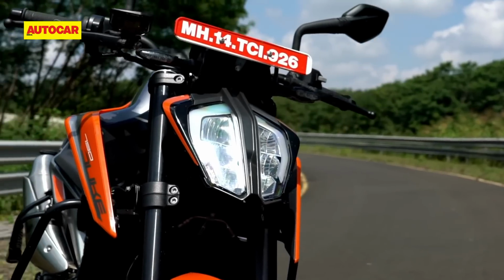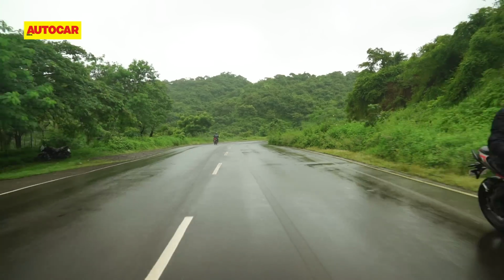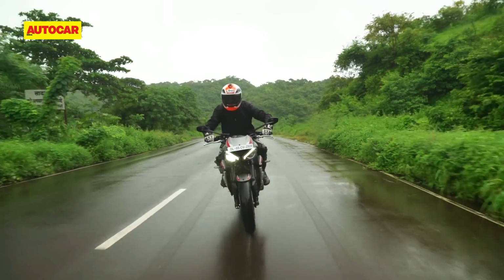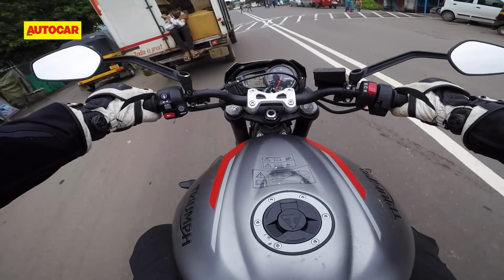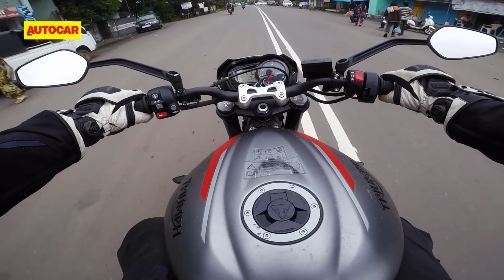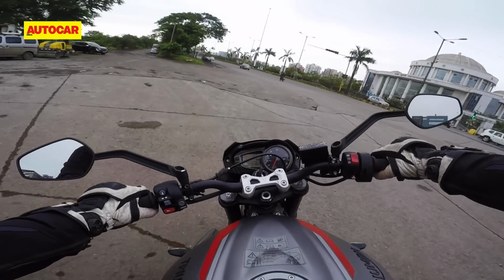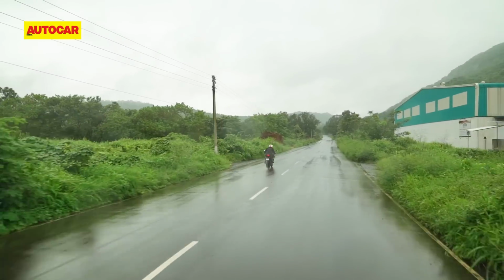The dry weight figure is also 1 kilo lighter than the BS4 KTM 790 Duke, but in reality, the Triumph feels quite a bit heavier than its slightly mental Austrian rival. Nevertheless, it's still an agile machine and it glides through city traffic just like any other motorcycle, although the turning radius isn't very good. However, where this bike really shines is when the road is smooth and squiggly.